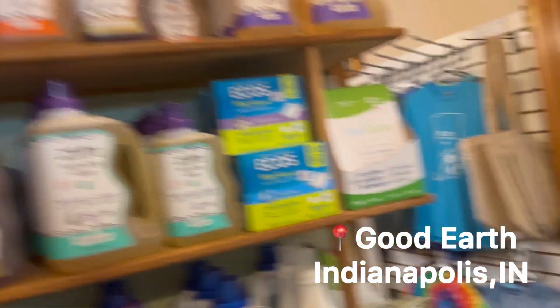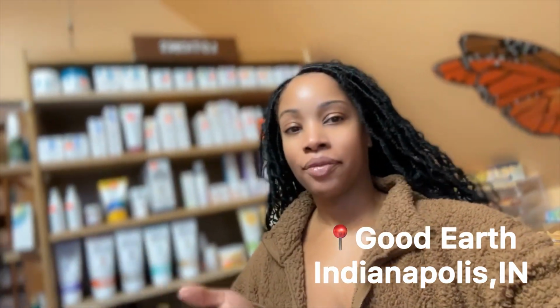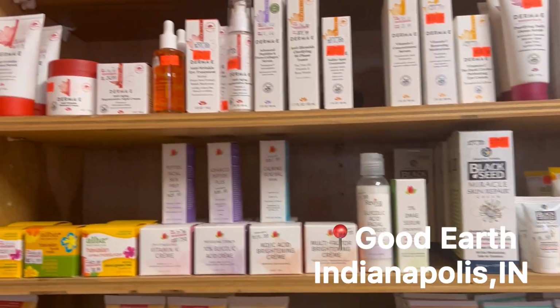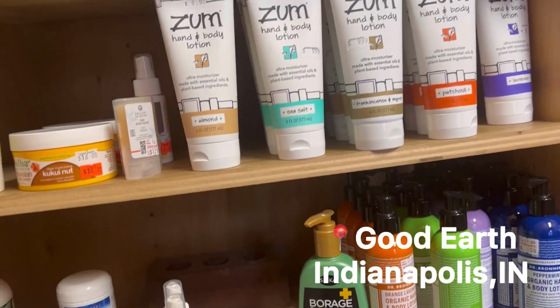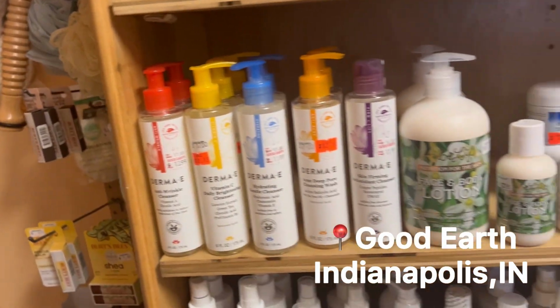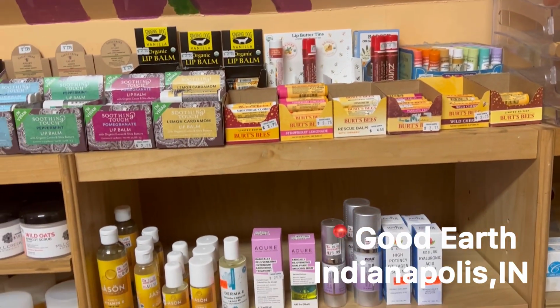Y'all know I'm headed to, my skin has been, so you guys know why I'm here. Okay. So I am in Good Earth upstairs. We just look at some skin products to get me all together. Okay, this is a natural girl skin and face dream. I just take a moment to just appreciate this place. It is freaking awesome. So there's so much stuff in here that I want to try and do.